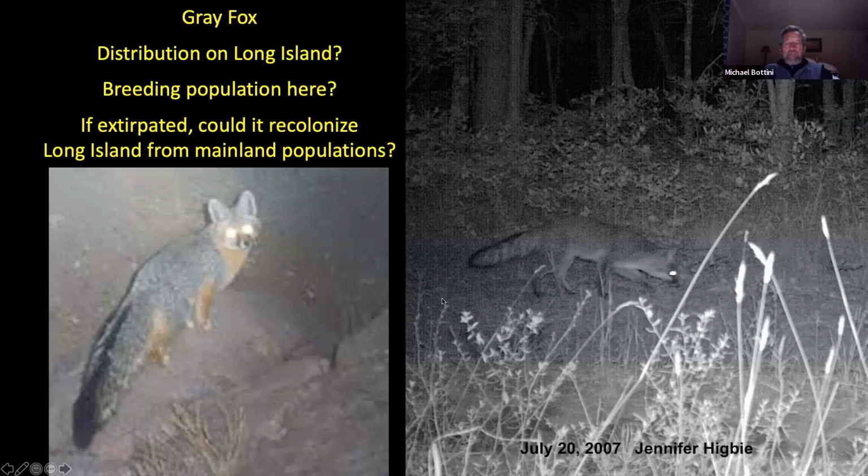So, another little bad story about the gray fox is that once we found, I think it was 2005, we found roadkill gray fox in the Manorville area, and the ecologists at Brookhaven National Lab, which is very close to Manorville, started setting up cameras, and they actually documented a pair of gray foxes on the edge of the BNL property in 2007. Photo on the right is a gray fox taken by Jennifer Higbee, who was manning the trail cams at that time.